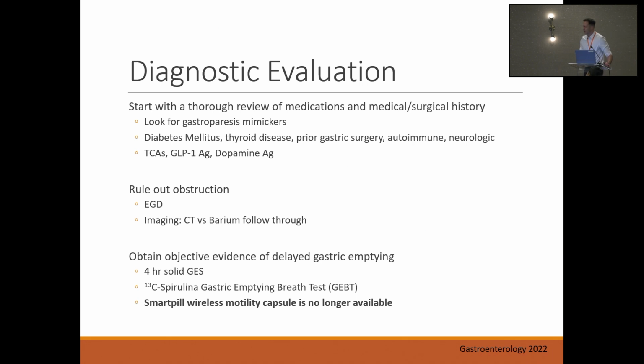And then, most importantly, you need to get objective evidence that they in fact have delayed gastric emptying. This is going to be your 4-hour solid gastric emptying study. There is a breath test, the Spirulina gastric emptying breath test, which is available but not the gold standard. And you may still see SmartPill wireless motility capsule reports floating around. That company no longer makes them, so going forward it's not going to be an option.